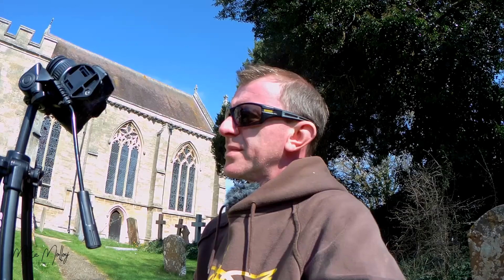So there we go, that's my hashtag three shot challenge from St Peter and St Paul Church here in Olney, Buckinghamshire. A lovely little village, very nice, and a very old graveyard, typical of what you expect of something that's been here for 600 years, something like that, I guess.